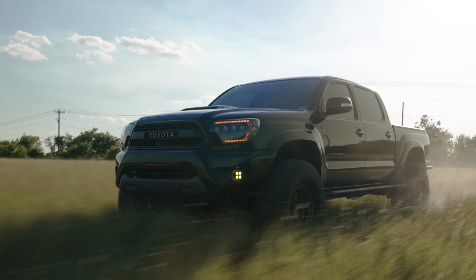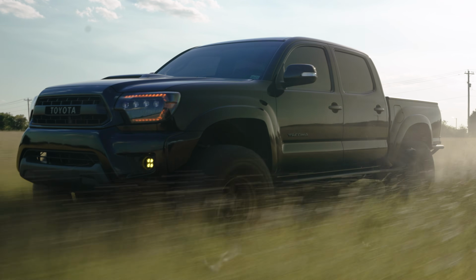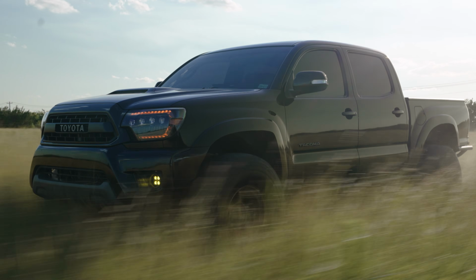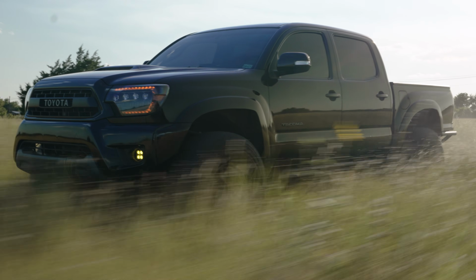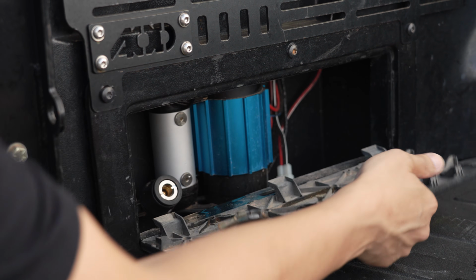Yeah, for sure. Now, dude, I know you wheel this truck. You must have onboard air, right? Yeah, for sure. For the onboard air, I am running the ARB single compressor with the Expedition Essentials bedside mount. I do love having it right there in the bed.